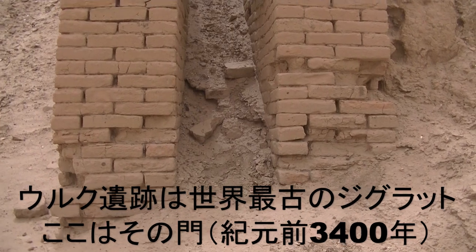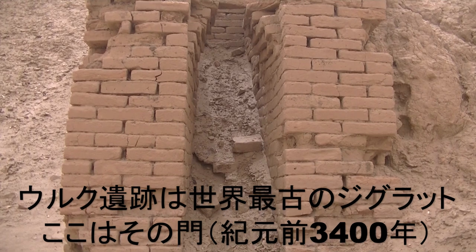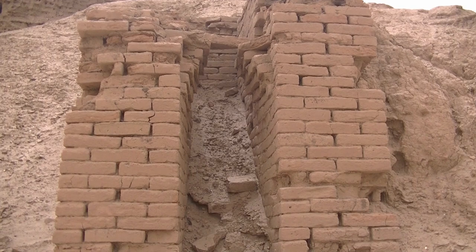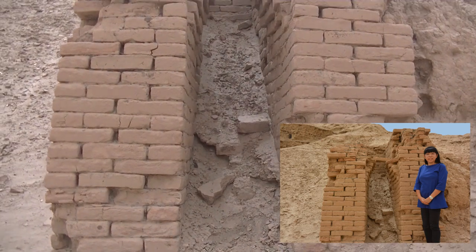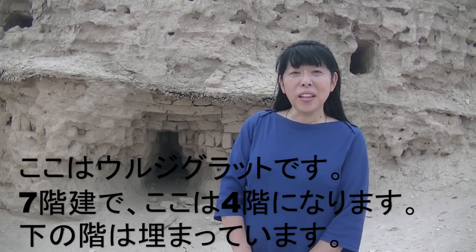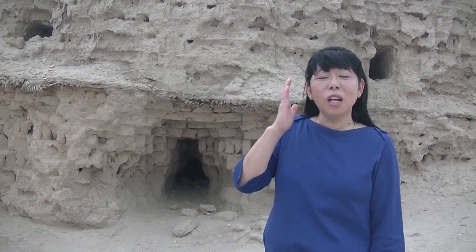This is the gate of the Uruk Ziggurat. This ziggurat was built about 3,400 BC. It is one of the most ancient ziggurats in the world. This ziggurat consists of seven layers. I'm standing right in front of probably the fourth level. Up to three, it is buried underground. So I can see 5, 6, 7 all the way to the top.